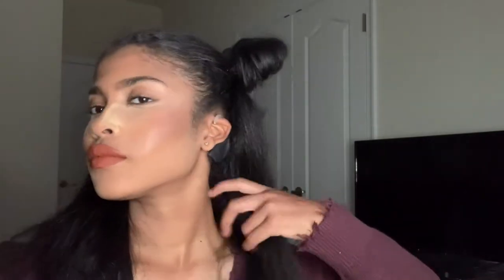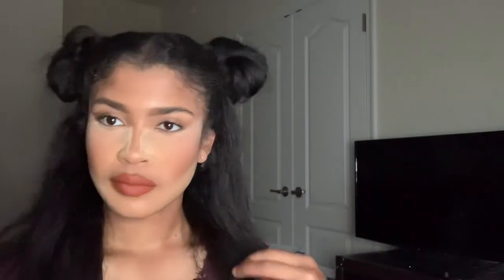So this is what I have so far. I literally have no idea what I'm doing, but I'm gonna put it on like how I put setting powder. I'm just trying to tap it in now. Ignore these faces I'm making. I'm literally just making weird faces as I'm letting the powder set into my face. But I hope you're enjoying the video so far.